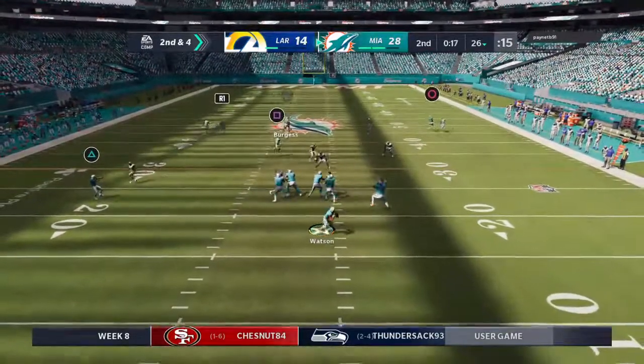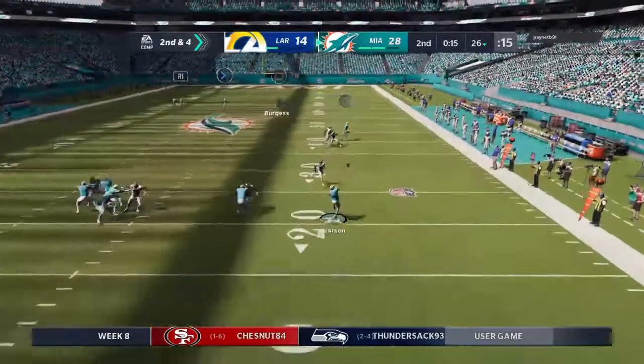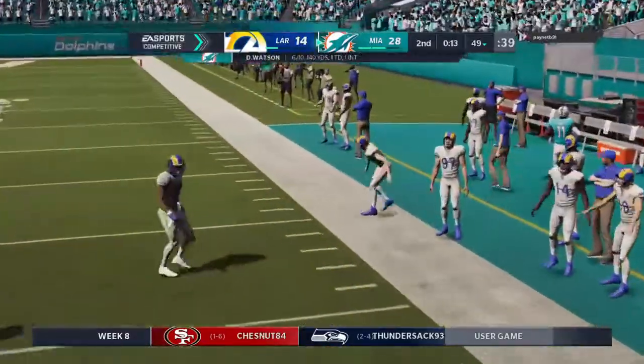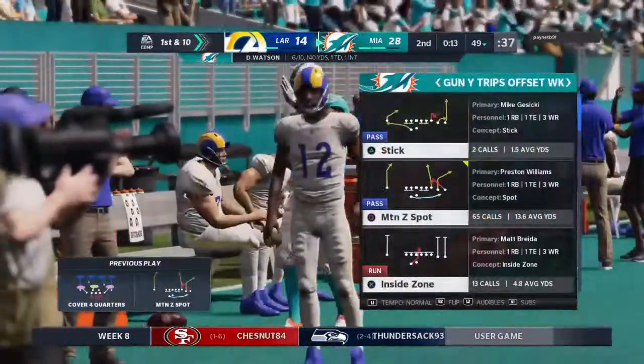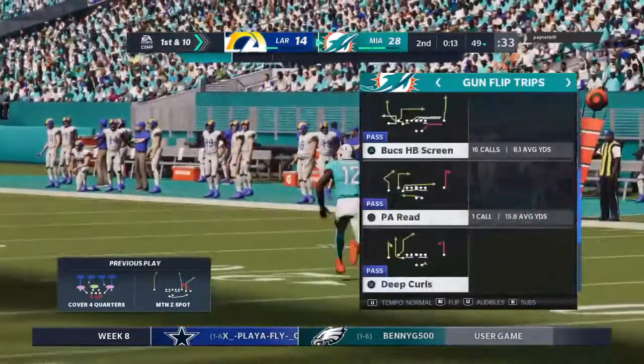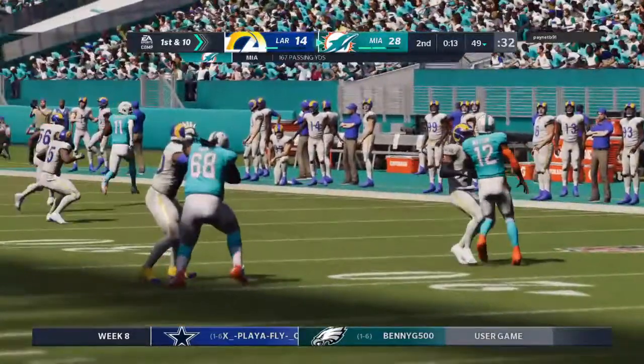From the gun, here's Watson. Escaping the pressure right. Got a man open. That's Devontae Parker, complete. 23 yards the pickup there. 1st and 10 at the 49-yard line.